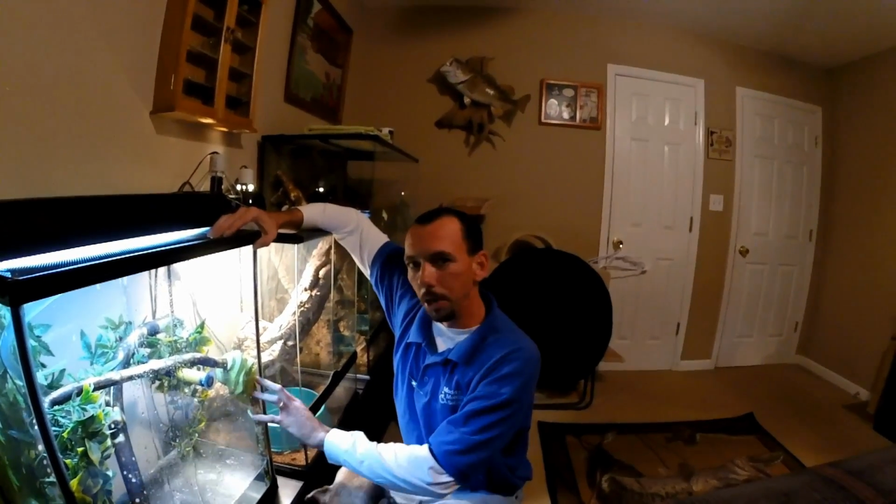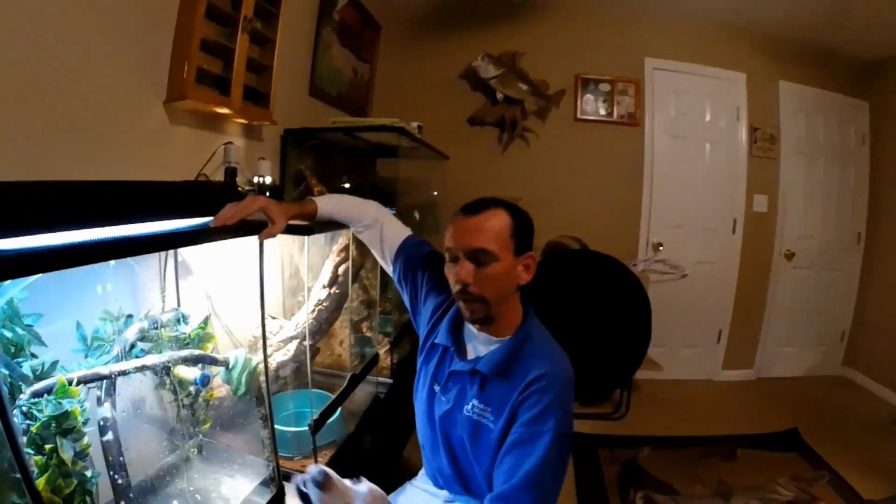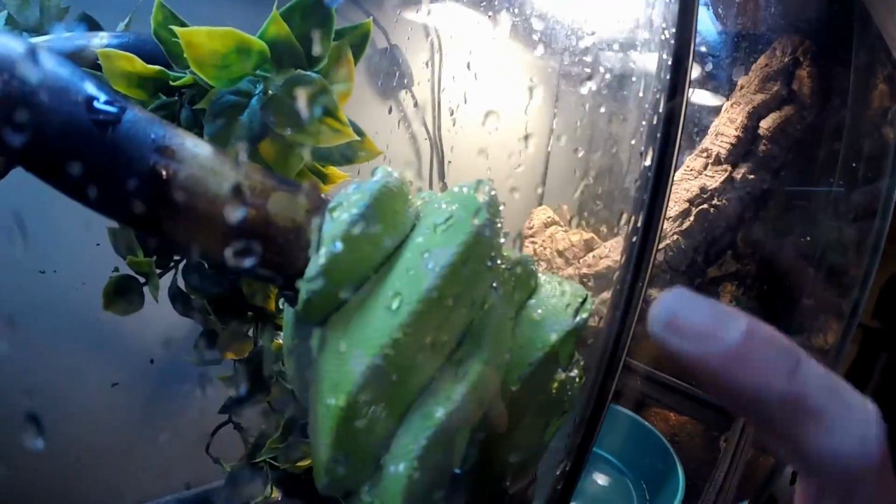I was hoping he really showed up green this time. Looking back on other footage, he really still looks yellow on the camera. But you can really start to kind of see a little bit of the spotting coming out, which there is some blue in there. I really don't know what the snake is.